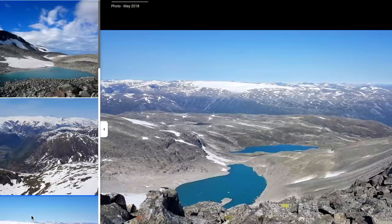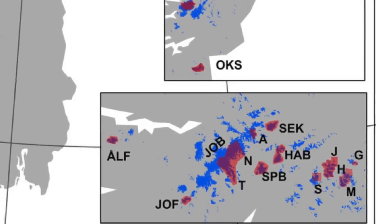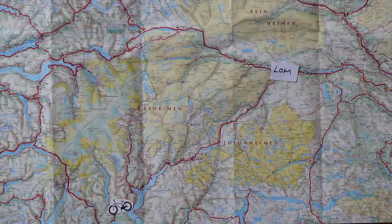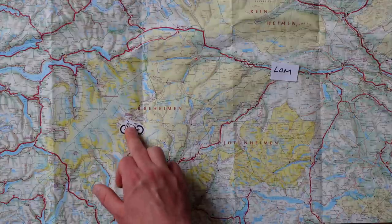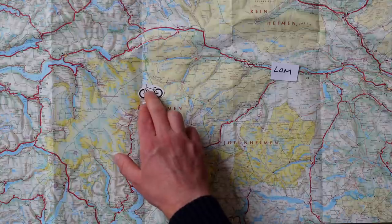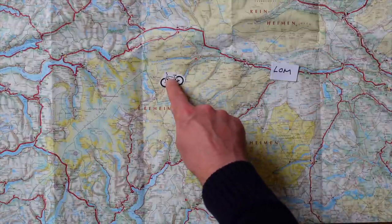This area of Norway has the highest concentration of glaciers anywhere in mainland Europe. But there lies the problem. You can't build roads over glaciers, making it hard to access the park on a bike. There is, however, one road that takes you deep into the park boundaries, but it comes to a dead end when it reaches, you guessed it, a glacier. There is also another road on the other side of the park that also comes to a dead end.